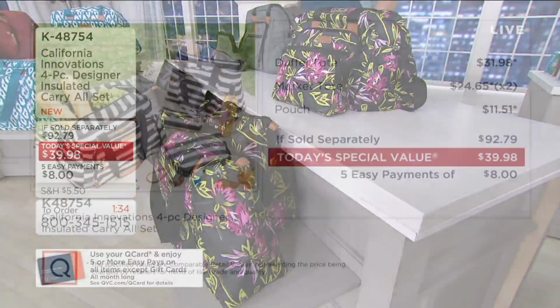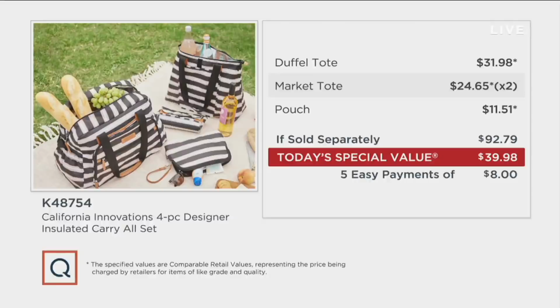Here's your value story. At retail, all four of these pieces would run you over $92. We've got them tonight at $39.98. Said another way, we are $52.81 less. And we're on 5 easy payments on your credit card of $8.